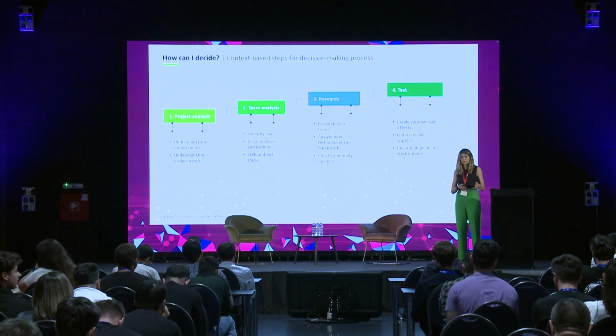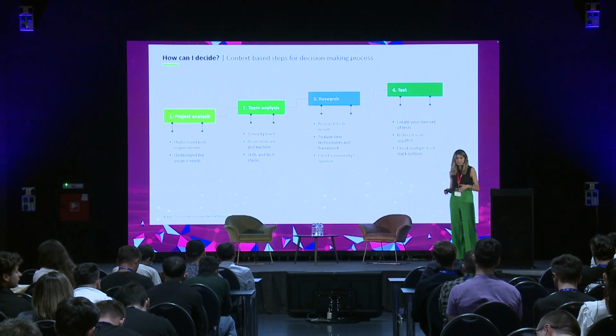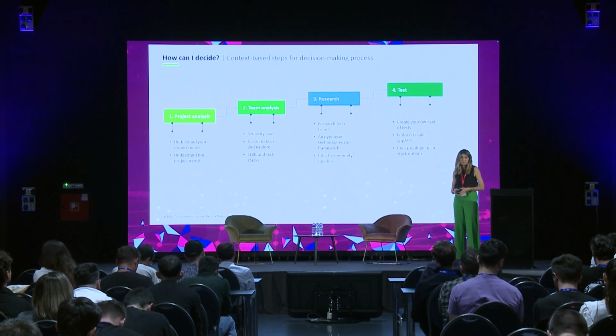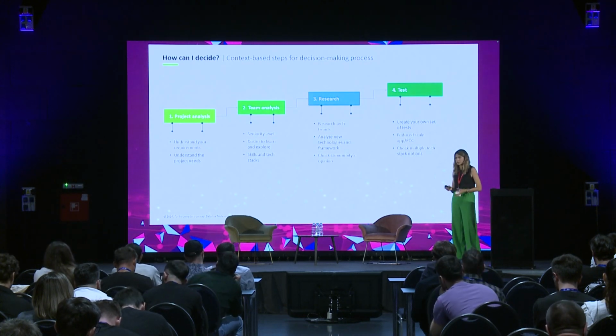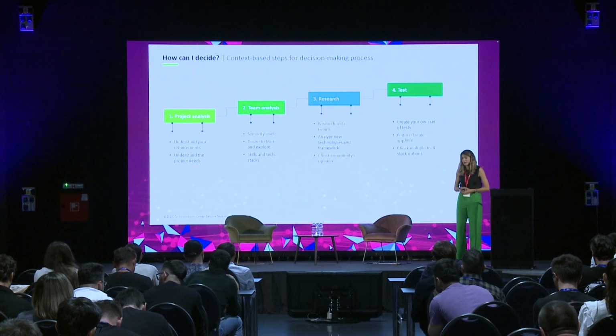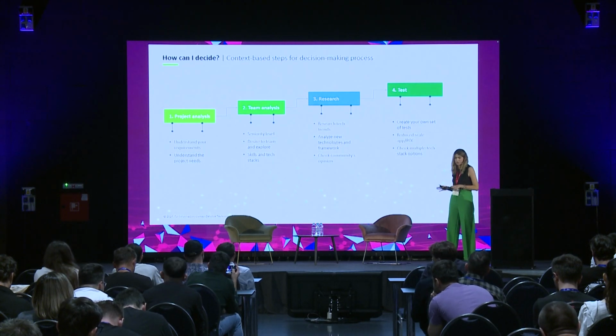You also have to look at the skills and the tech stack that they've used before, because they might be familiar with something that you're trying to introduce. So this would be great. The next step would be the research one.